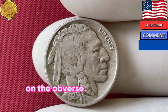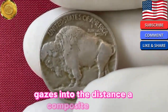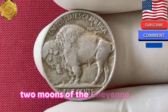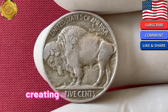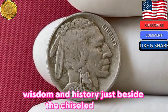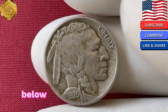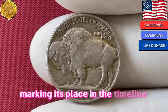On the obverse, the proud and stoic face of a Native American chief gazes into the distance, a composite portrait said to be inspired by 3 different tribal leaders: Iron Tail of the Lakota Sioux, Two Moons of the Cheyenne, and Big Tree of the Kiowa. Their features blend into one, creating a powerful image of strength, wisdom, and history. Just beside the chiseled profile, the word Liberty stands boldly, a testament to the ideals that America held dear. Below the neck, the date 1925 is struck, marking its place in the timeline of U.S. numismatics.